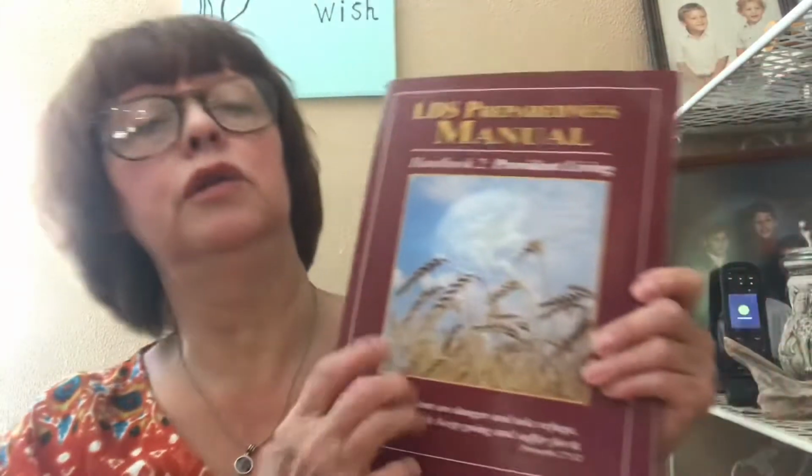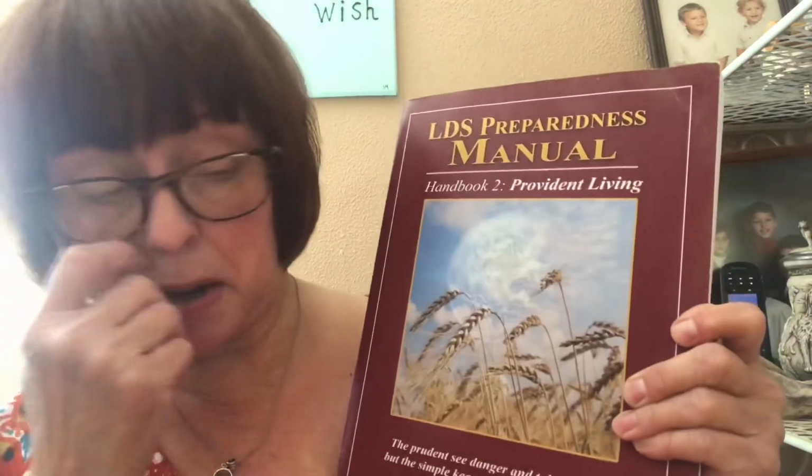It's pretty interesting. Talks about fats and oils and beans and legumes and grains and medical training. I mean, it's just full of stuff. And you can find this on Amazon because that's where I got mine. But okay, that's the end so far of my books that I've purchased to add to my homestead.